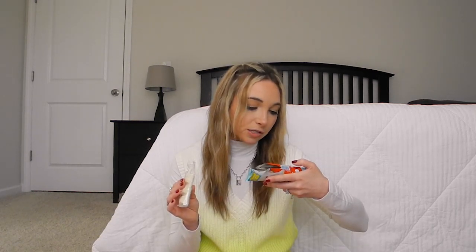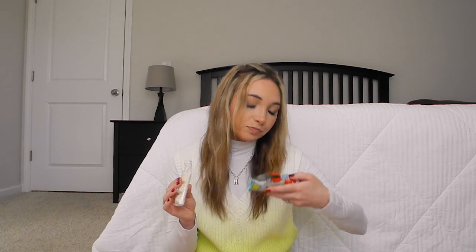That is good. I wish there was a little bit more white chocolate because I mostly just tasted the wafer and the hazelnut filling inside. I think it's hazelnut that's inside. Yeah, I see a hazelnut on there. But still, very, very good.